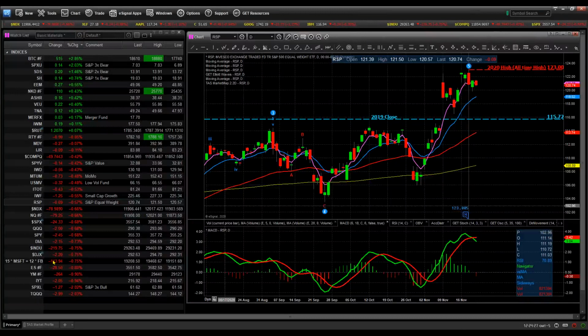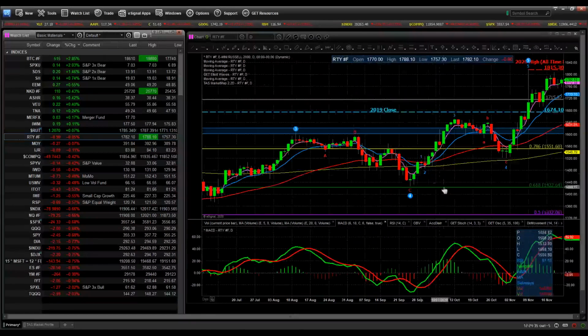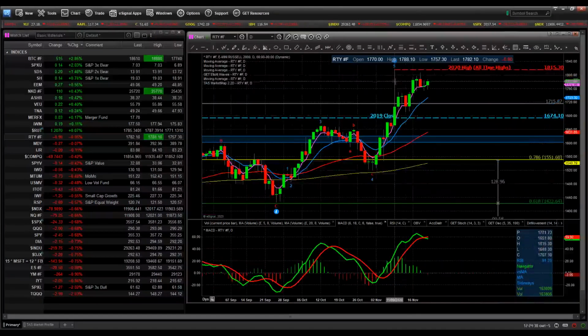Now, one thing I did want to point out was the Russell, as we're just getting really strong movement in the Russell futures, right? And if we look at it, you can see here the Russell futures hit its all-time high here on October the 9th. All right, just a couple of weeks ago, all-time highs, October the 9th.